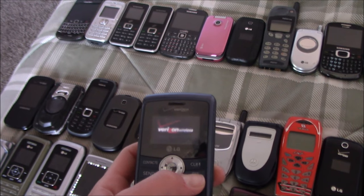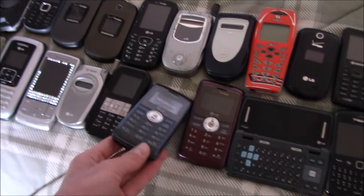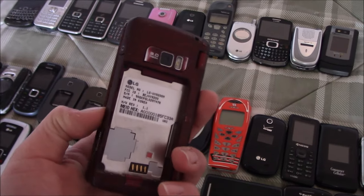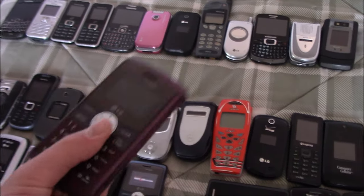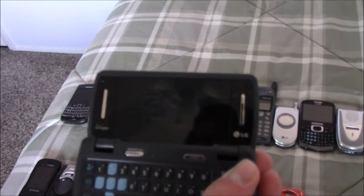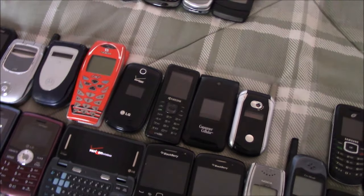Here I have three LG Envys on Verizon. This one here I got pretty recently. It has an insanely scratched front screen here. This one I've had for over 4 years. This one works, but I don't have a compatible battery for it. And then this one I've had for about 4 years as well. This one also works.